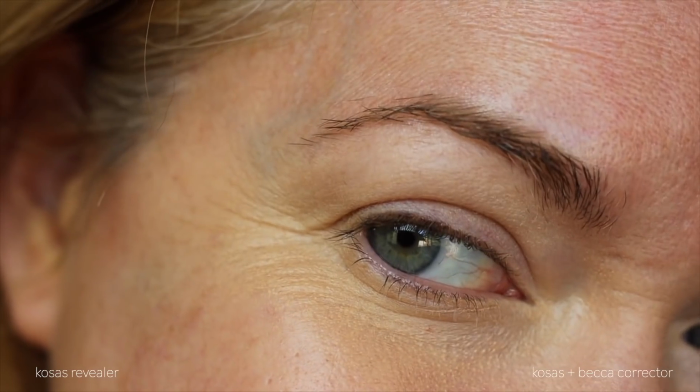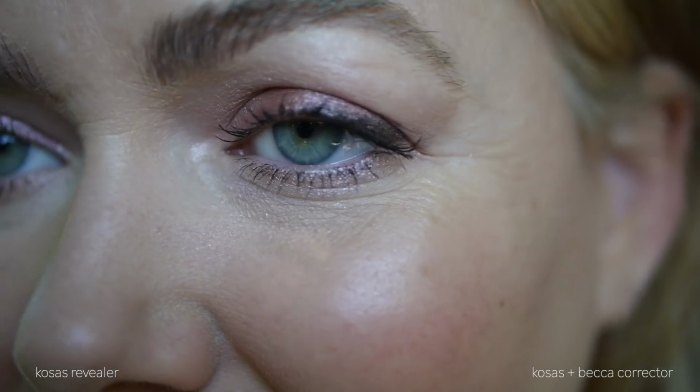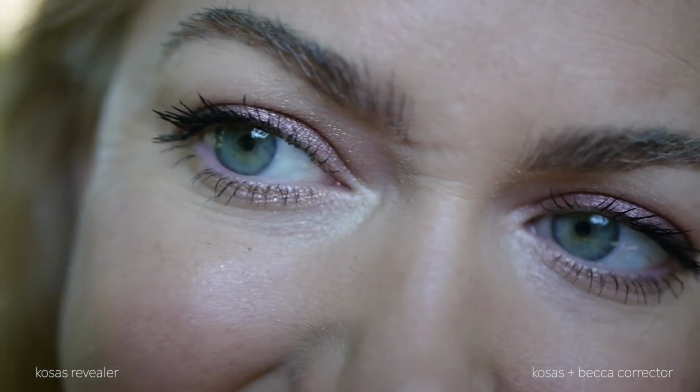I mean, it really does feel like you're wearing an eye cream. It's so soft, so hydrating. Look at my under eyes here, they just look so amazing to me. They look really smooth. My skin looks very healthy and hydrated. Fine lines where? I mean, this concealer really is a mature skin win. It looks so smooth. It's really the creamiest formula. I'm just so blown away by it.